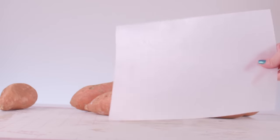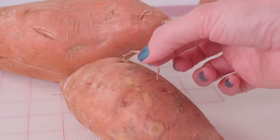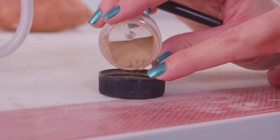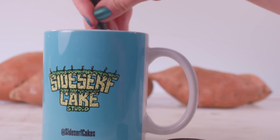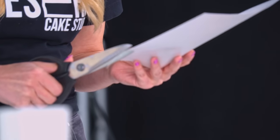It's time to make the potato hairs. You know, those thin potato roots. I'm both excited and not sure if this is even going to work. At first I thought I could just roll out some fondant really thin, but then I realized just how thin these roots are. Fondant that thin is going to break the second I pick it up. It is super fragile. So I'm trying something pretty wild.